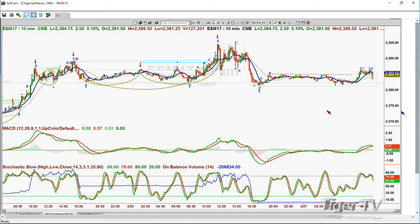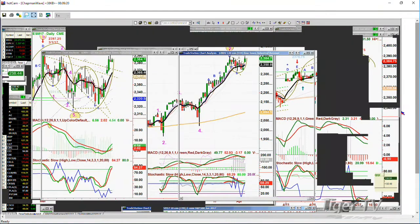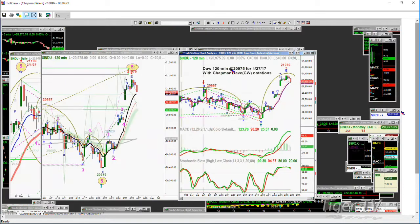So now what we're going to be looking at is a 10-minute chart. And on the downside, any break into the 2378s, and I would suspect, and I'll go through it right now, I want to go through this on a shorter-term basis. This is the Dow 120-minute chart right here. Forget that little part there. This part here has gone to the 5th highest peak at 21,070, and it's called the Chapman Wave 5. The same chart has the MACD and the stochastic.